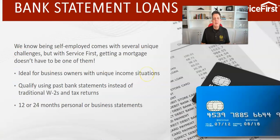That's a great program. Bank statement loans, great for those people that you say, hey, I can't qualify because I write everything off of my taxes, but they have plenty of cash flow. I can get them into a home. We use 12 to 24 months personal or business bank statements. Rates are about 2% over market. So, for example, if regular rates are 6.5%, their rate might be 8.5%. But who cares if they could buy a house?